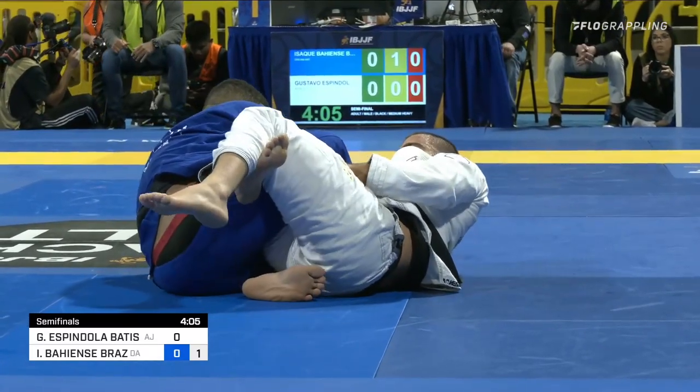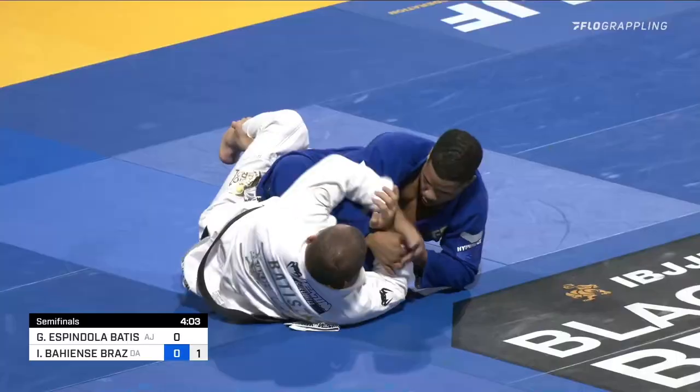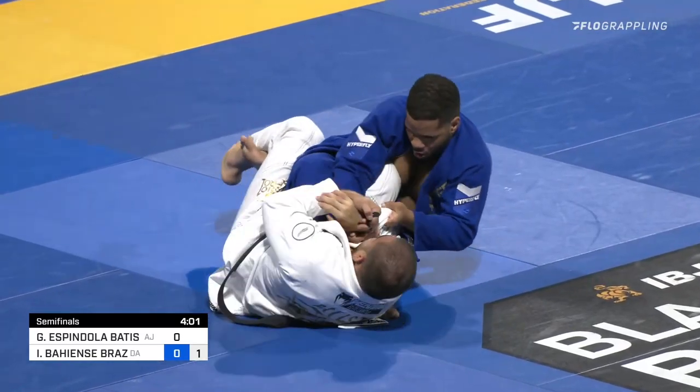This 50-50 guard position really not going anywhere. We've been stuck here for a minute.